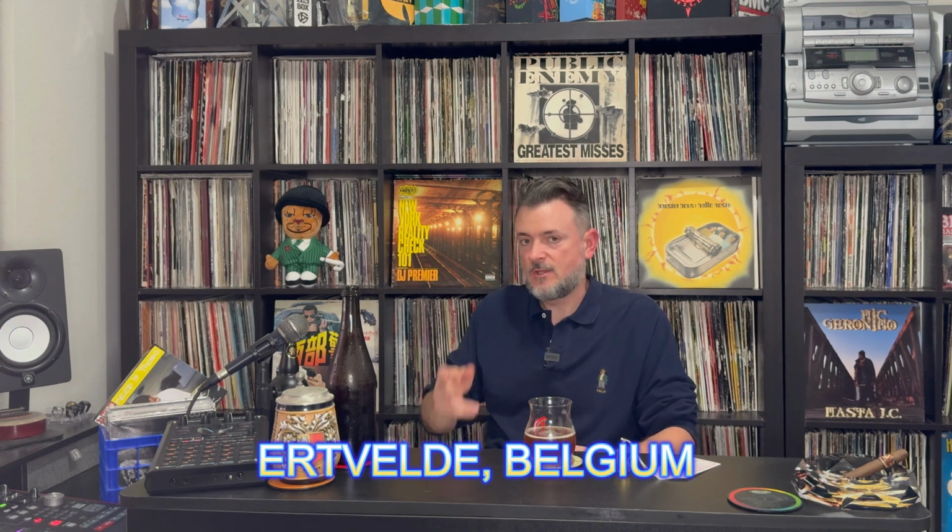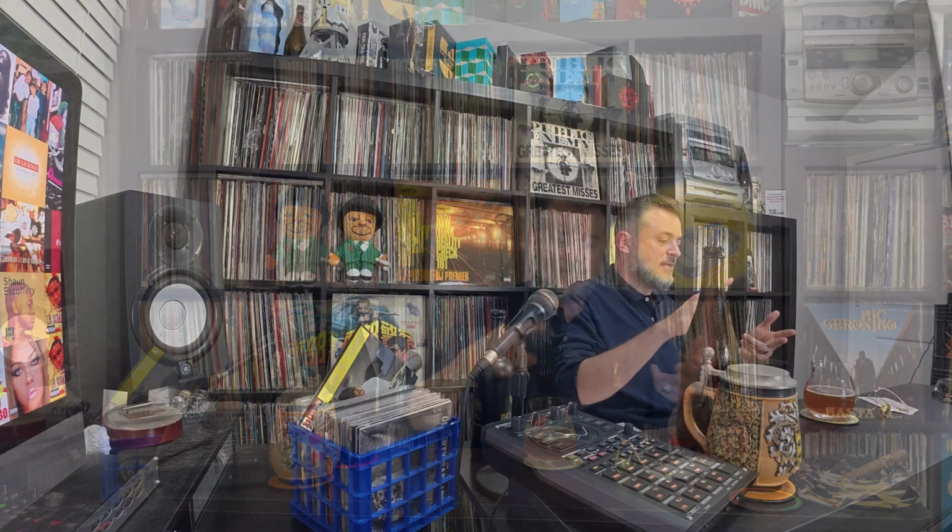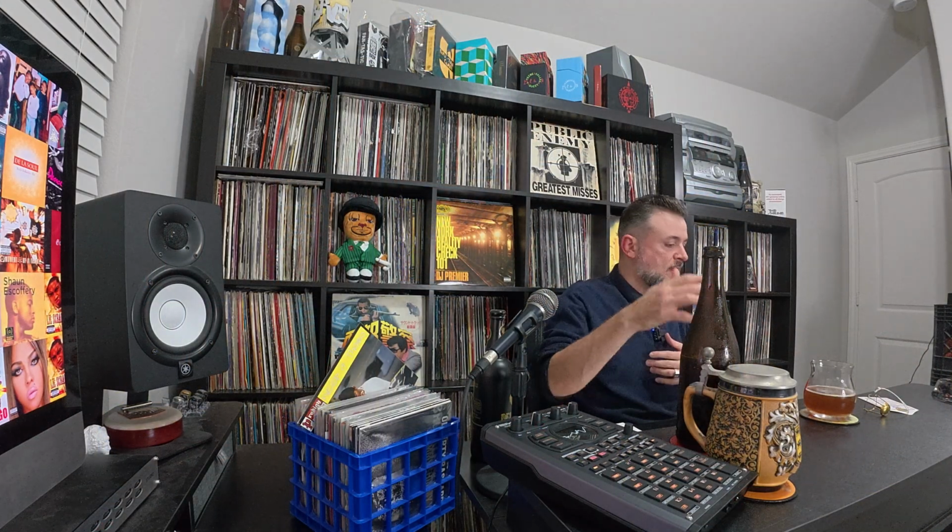Okay, so we just popped open a bottle of the Gulden Draak Cuvée Prestige Laphroaig Barrel Aged Strong Ale from the Brouwerij Van Steenberge of Ertvelde, Belgium. Hopefully I'm saying that right. Once again, I'm not an expert in Flemish. I'm not an expert in beer. I am not an expert on anything. I'm just passionate about this thing we like to call Belgian beer.